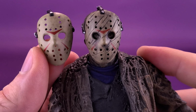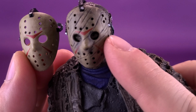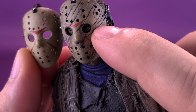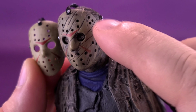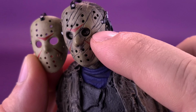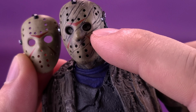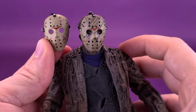Not really much that's different between the two other than these sunken-in carvings of scratches. And they look like they've been sculpted into the mask. I mean, I could basically just do this to a smooth surface. You'd have to believe me that there are actually little contoured little canals there, little scratches on the hockey mask. So that is a nice little touch.